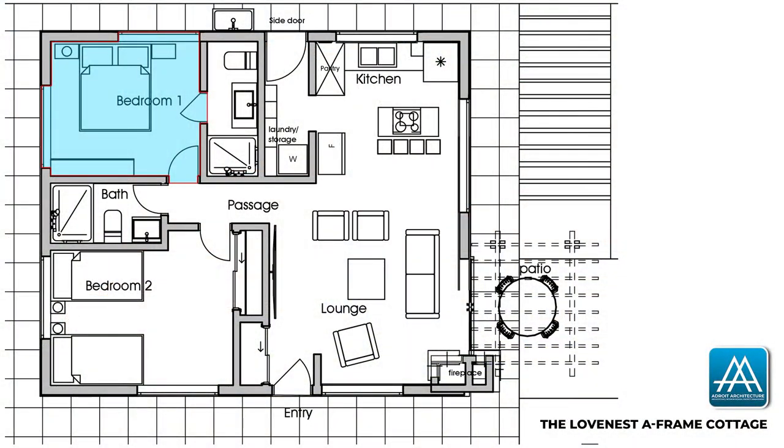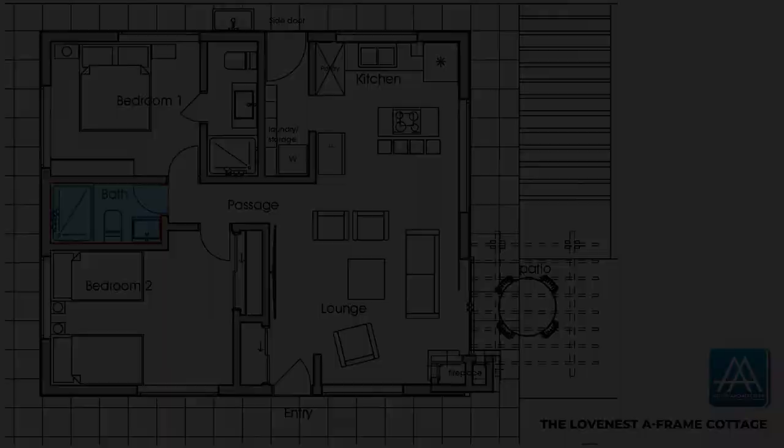You have a modest master bedroom with its own private bathroom. You also have another bedroom that is big enough for two occupants. This can be used as a bedroom when you have many guests. It can also be used as an office or a chill-out area when you're only entertaining a couple. You have a separate full bathroom that serves the second bedroom as well as any other guests in the house.